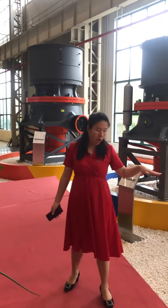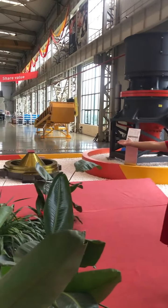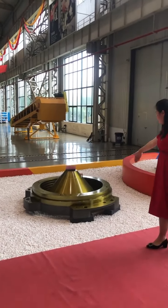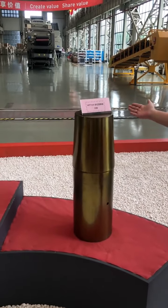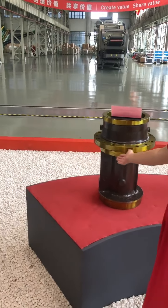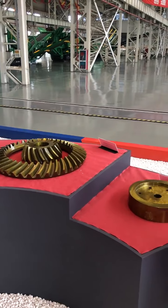After you see the outlook of our machine, we will show you the inside of our machine. Yes, it is the spare parts of our machine. Okay, you can see the adjuster ring. This is the adjuster ring. This is the cone. Okay, and this is the shaft for the HPT 300 multiple cylinder cone crusher. This is the counter. Okay, and these two parts are the gear and the pinion. Okay, all of the spare parts we machine with our good machining machines. You can come to our factory and you will see how the parts are produced.